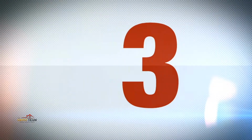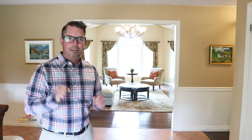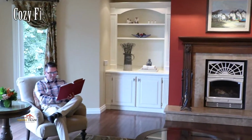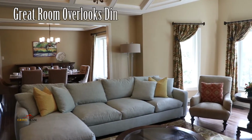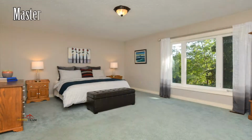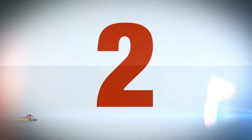Reason number 3. Upon entering the large foyer, great for greeting family and friends, you're immediately drawn to the great room. It features a stunning coffered vaulted ceiling and cozy fireplace. Off the great room, we have the large dining area. The main floor boasts 2 large bedrooms with double closets and a huge master bedroom with walk-in closet and 5-piece ensuite.